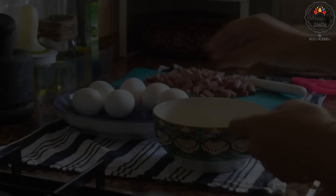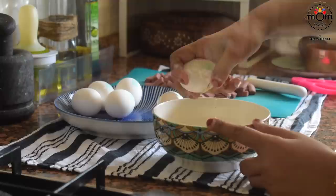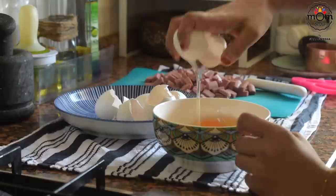Now fried rice will be made towards the end, but a few preparations can be made ahead. That includes frying the egg and sausages, so keeping those fried and ready.